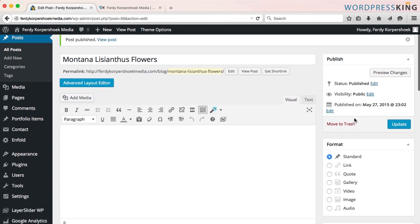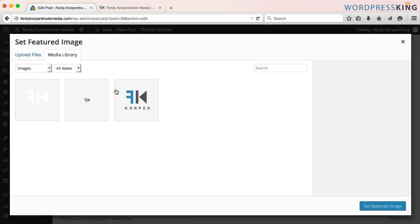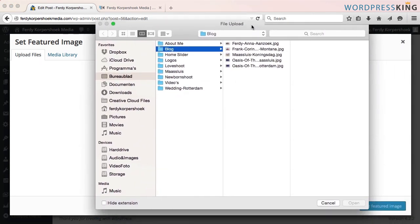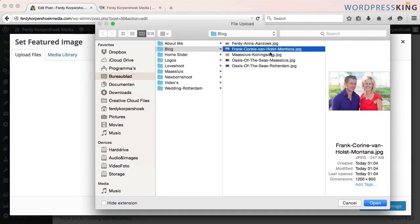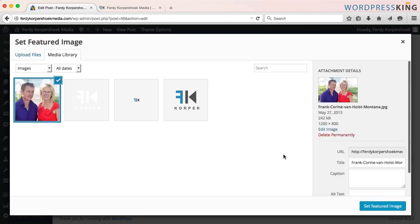What I can do, I scroll down and I go to featured image, set featured image. I upload a file, I select a file, and I go to blog, and over here I find Montana. What I do to get found better by Google, I place the names of the persons. They are quite famous in Holland for their flower company. That's their family name, and this is Montana, the name of their business. So if people search for their names, they come to my website. I open this, and what I do to be found better by Google, I go to the title and I remove all the dashes between the words and the names.